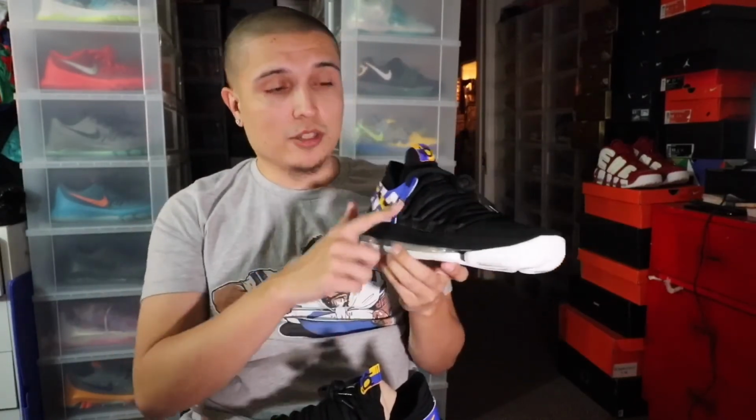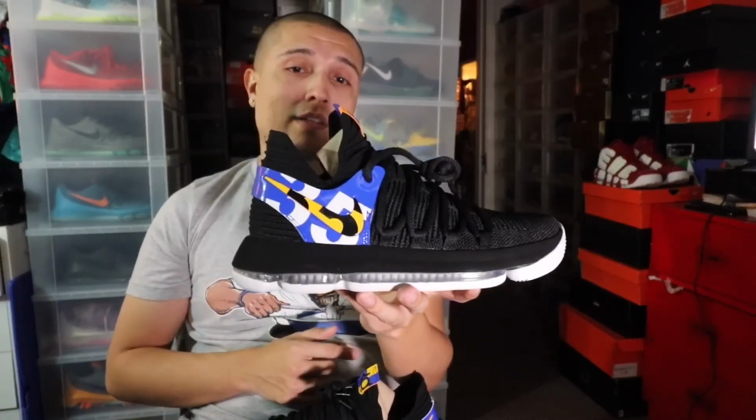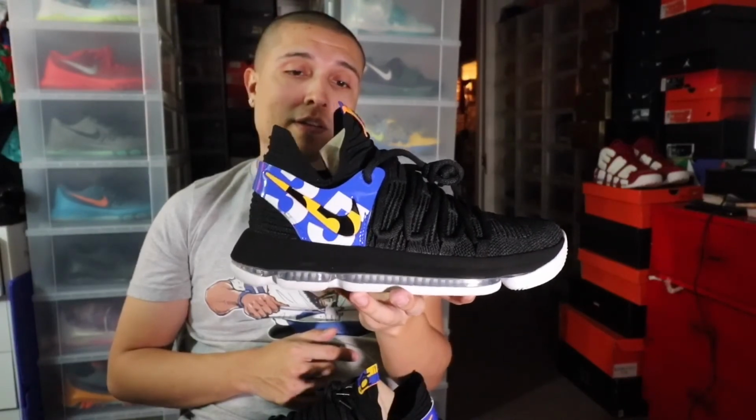But for now, the KD 10 Blinders PE. Still trying to find out what Blinders means, but I do like the design there. That multicolor fit. Let me know what you guys think about these.